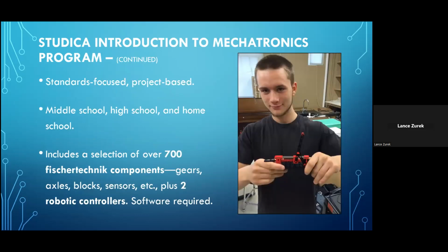The curriculum created for this set is standards focused, again using the academic standards most widely recognized in US-based education today, and it is designed for offering a project-based program. The set is designed for use in middle or high school classes, or again for addressing these same grade levels in a homeschool environment. The set contains a collection of over 700 Fischer Technic building components, including everything from gears, wheels, axles, blocks, sensors, and much more, as well as 2 robotic controllers and 2 power supplies. Only the required robotic control software, which again can be downloaded for free and which we'll talk about later, is not included in the box, but everything else is there.